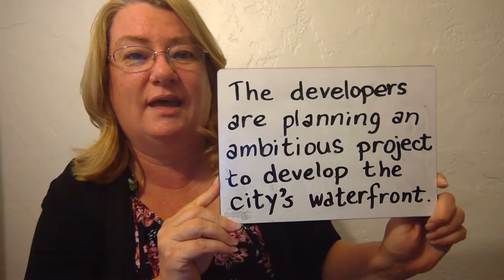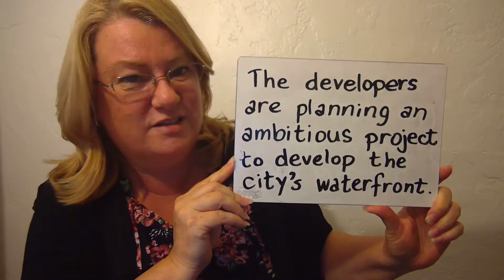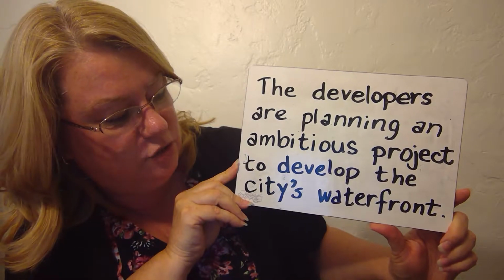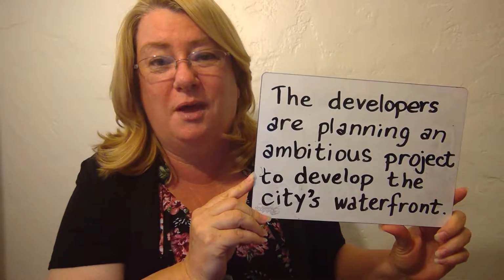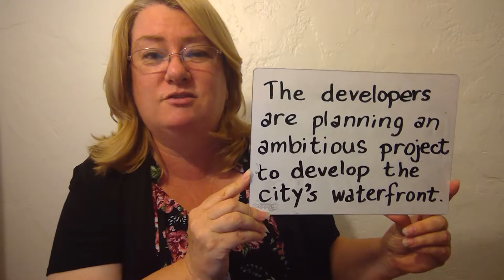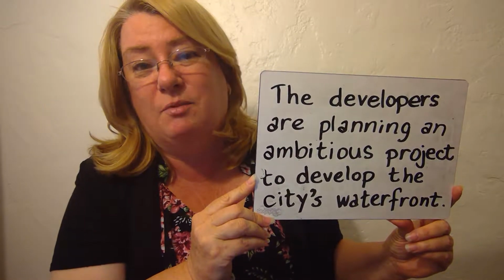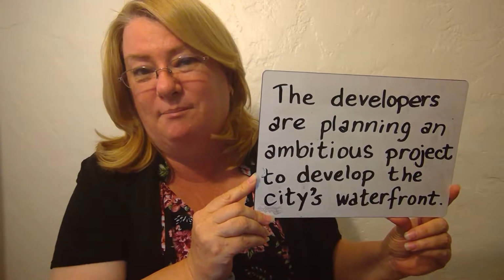But also we can look at how developers will make projects. Here's our example sentence. The developers are planning an ambitious project to develop the city's waterfront. Many cities want to improve their areas. And so therefore developers that will be building buildings and planning the neighborhoods and areas, they will be planning their projects. They will present them and be able to share them so that they can make everything a nicer place for everybody.